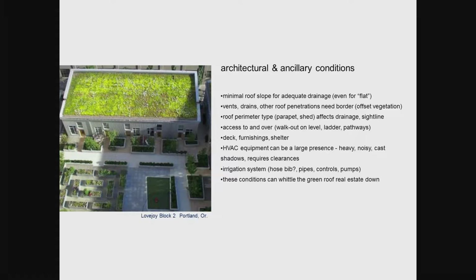And then access to, I referred to this earlier, access to and over, think about how that happens. The most obvious approach is to have a walkway around the perimeter of it, right at the edge. But then you might be looking at railings potentially, especially if it's a shed roof and not a parapet situation. Railings are going to go either into the wall or you have to figure out how they're going to be affixed to the roof, and ideally you don't want to penetrate the membrane with that.